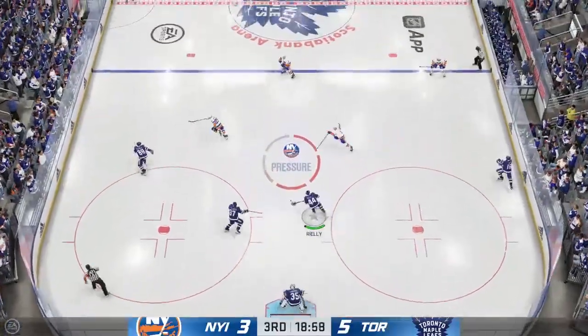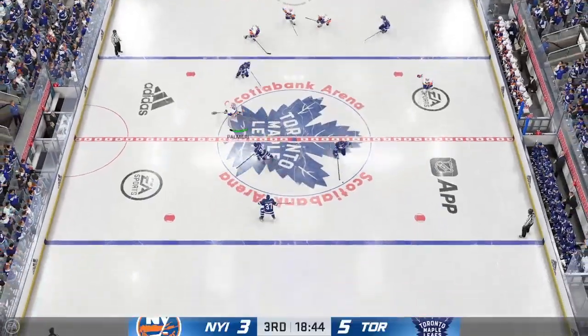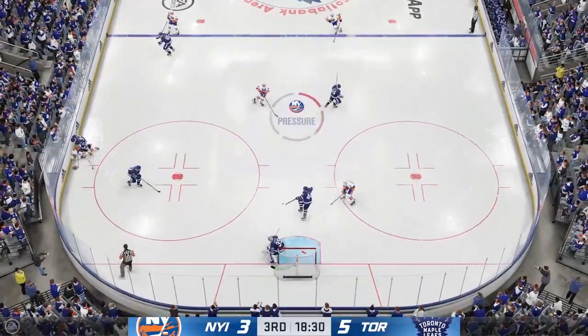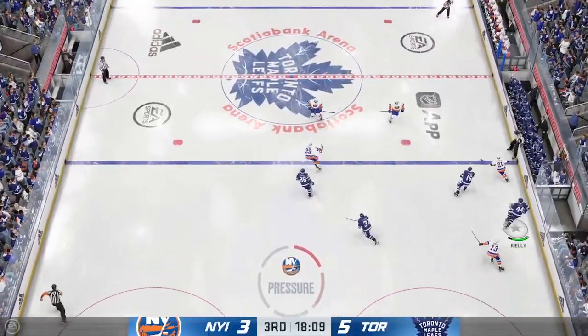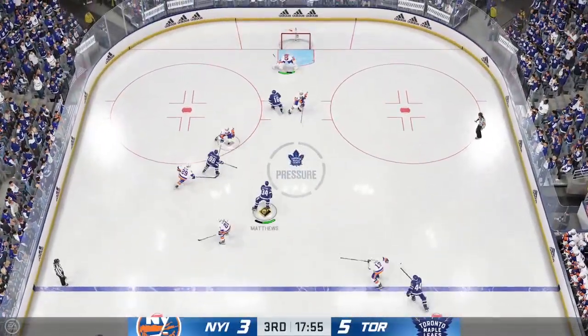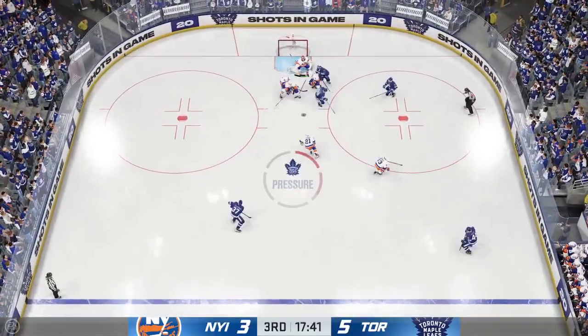Fantastic save! Tries to get the puck over to Marner. Dishes it to Palmieri. The Islanders take it along the wall. Makes his presence known on the ice. And now it's grabbed by Riley. The Leafs will play it from the defensive zone. Here's a short pass to Nylander. Fires it on net. Oh, what a paddle save on the play.